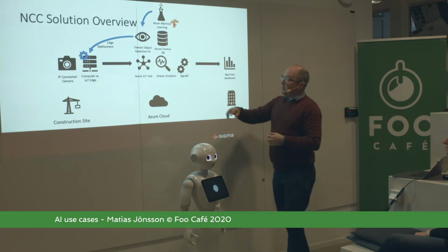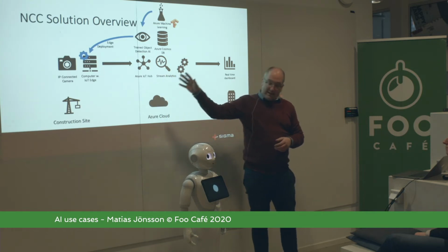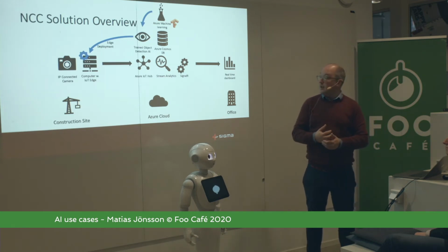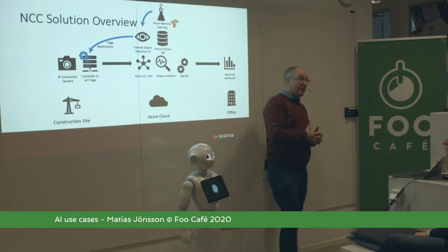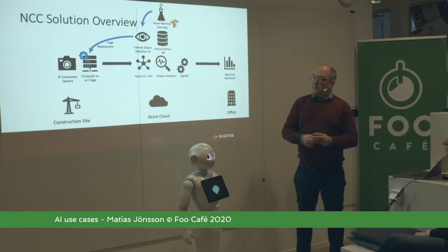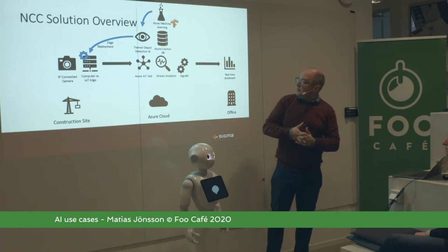So what happens is we detect objects, people, vehicles, and the crane hook, and we then send all the metadata related to that object. We send that as an IoT message into Azure. So there's a constant stream of messages. We pick it up with Azure IoT Hub. We process it with Stream Analytics, where we can do things like aggregating over time frames and some very basic, at this point, very basic analysis, region analysis, sort of geospatial analysis, if I put it like that.